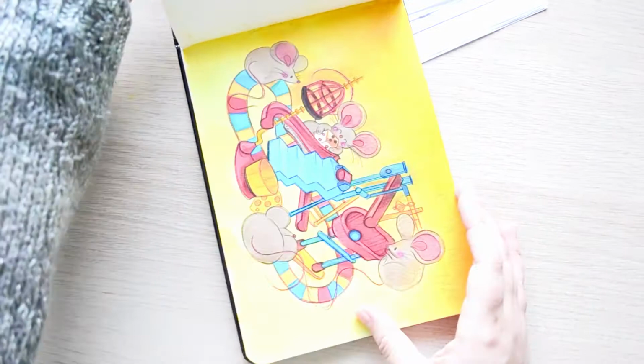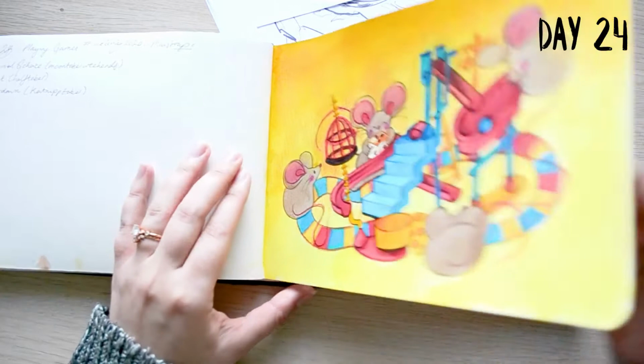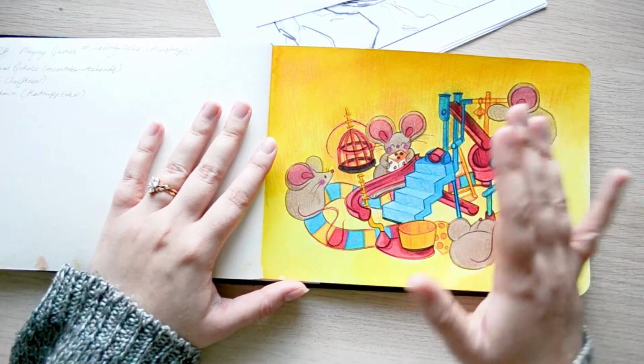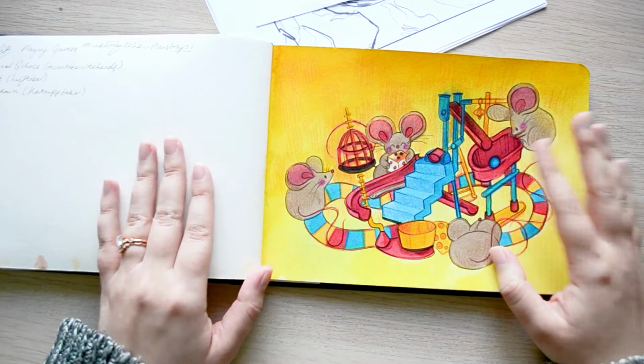Oh gosh. Ugh. Right. Do I even have a day for this? Do I even have a drawing? No, because I hate it. Skip. No, this was day 24. I'm not going to skip it because I'm not a coward. I really don't like it though. This is one of those moments where you think, oh, what a funny idea. The prompt is playing games. Let's have mice playing mousetrap. Oh, I'm so funny.